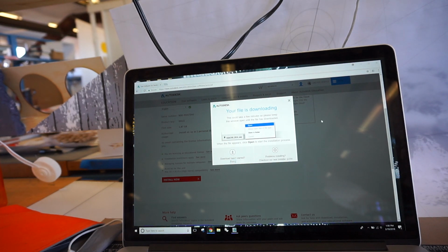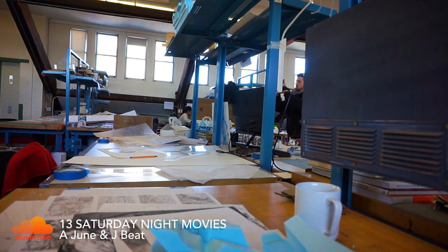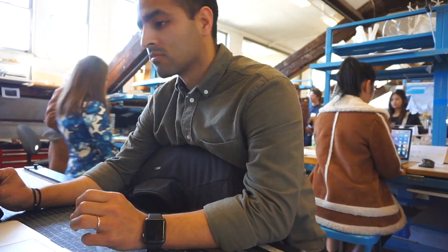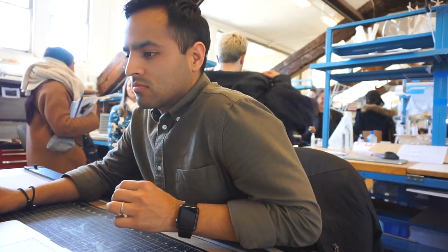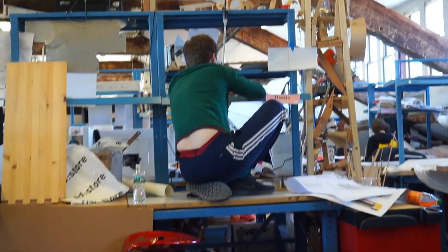Finally downloading AutoCAD for the first time, like 7 years into architecture school. Where's it at, though? Welcome to Monday. No, I missed that. So focused. What's going on?